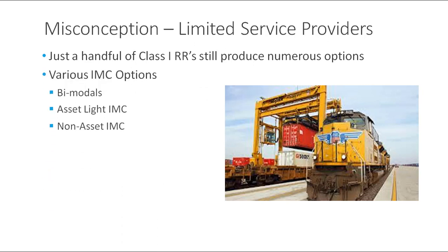Also under that, there are various IMC options. So you have your bimodals, which is essentially J.B. Hunt, where they have assets both in a significant volume in terms of containers and also in terms of dray capacity. Then you have asset-light IMCs who own some boxes and own some of the dray, but basically they manage their peak capacity or needs on lanes that they don't have their assets on through the public boxes that they can get through the railroads, or they may work with another IMC or bimodal to try to get that. And then there are non-asset IMCs that don't own anything, and they're working with the bimodals, the Class 1 railroads on the door services, or they have their own ramp-to-ramp rate and have developed their own dray network.